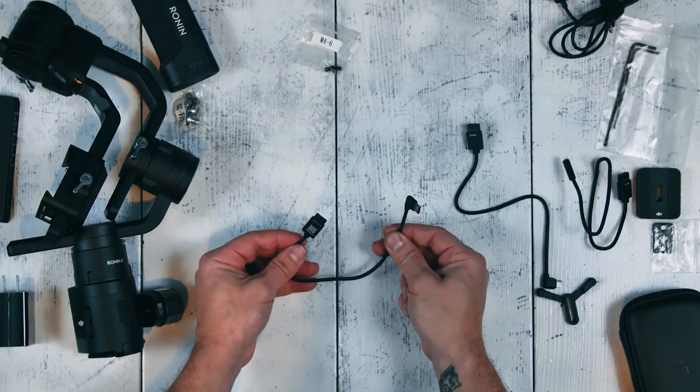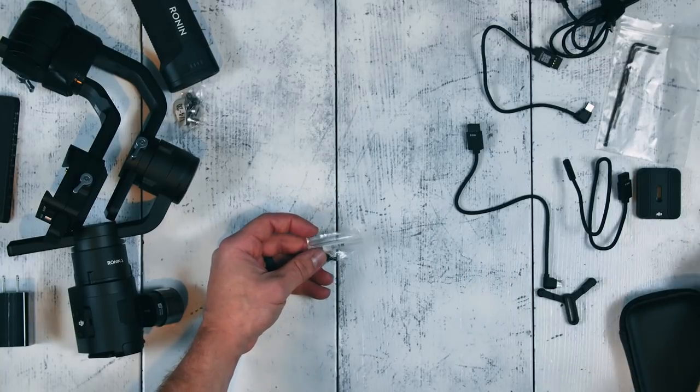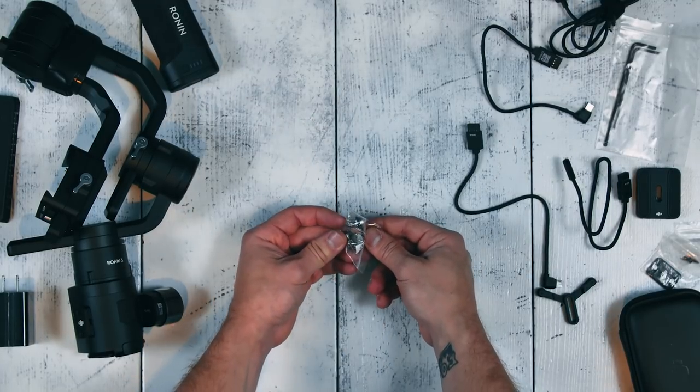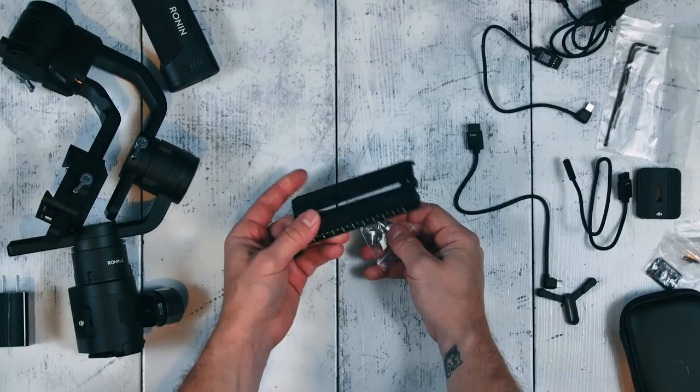The GH5 that I use will take the type C. Some screws, I'm assuming for this. I'm sure we'll find out what this is for. And last but not least, your camera screws that go on the bottom of your Manfrotto plate to hook up your camera to the top of this plate.